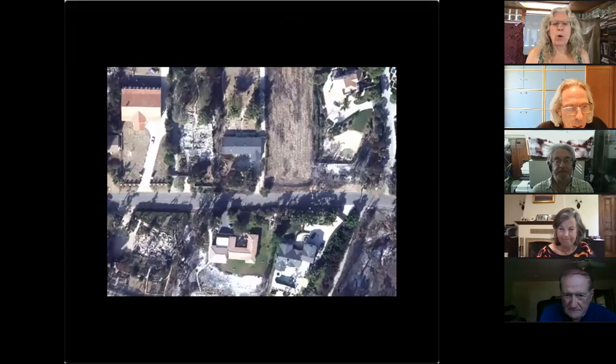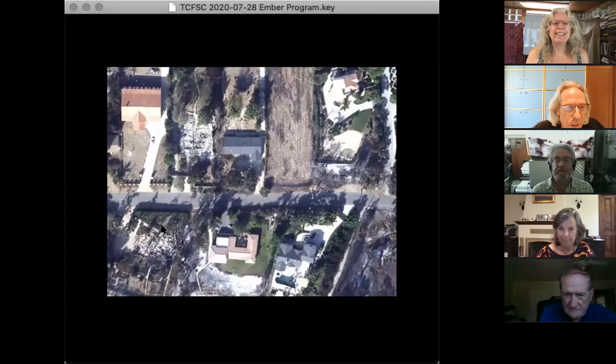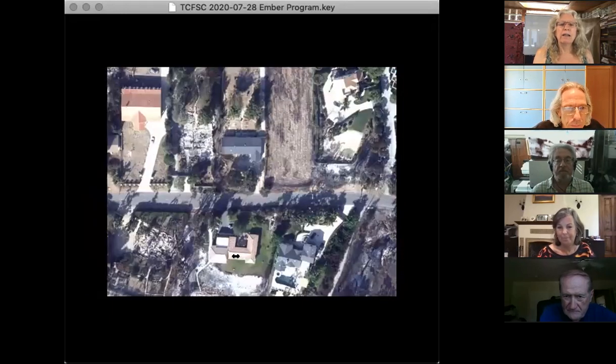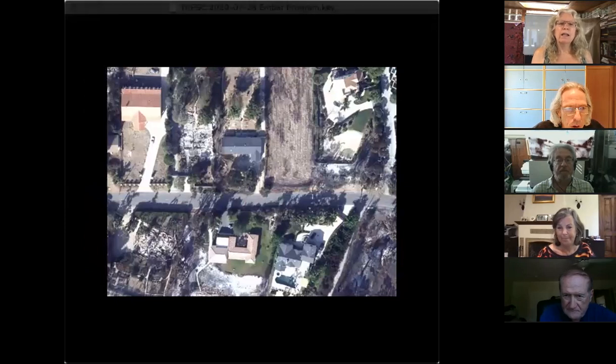So, this house, lost. That house, lost. And if you go back and look at it again, look at the vegetation around that house. The interesting thing I see is they were able to save this one, probably because it had that one thing there. This one was completely covered. This one was probably easy to save. Once again, before and after.